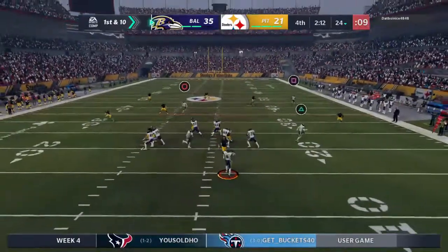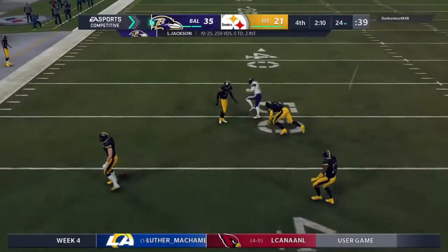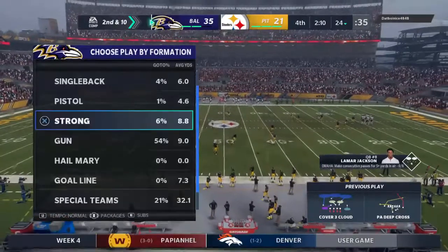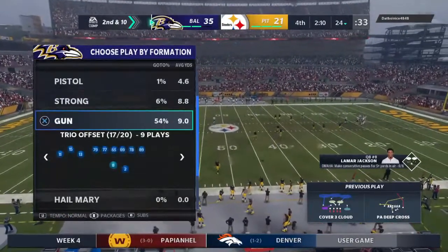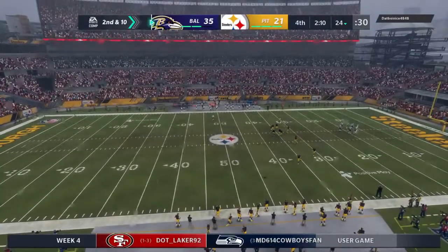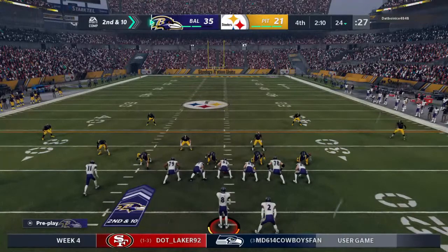After the interception, here's Jackson. And this will be incomplete. Physical play on the football there, and it's 2nd down. That's an excellent play by the defender. He diagnosed that one, closed quickly, and helped force the incompletion. From the 24, they'll go again on 2nd and 10.